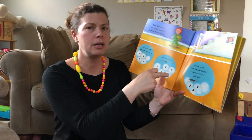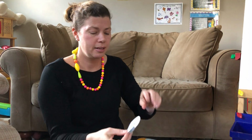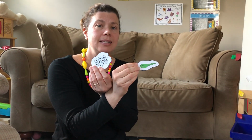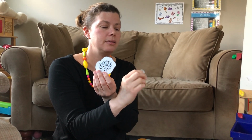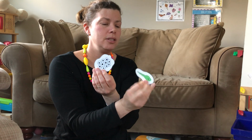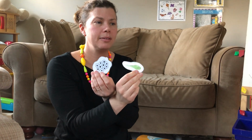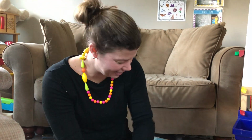So mine are green and these are black, but so it started off as the frog egg and then hatched into the tadpole. Which one are you saying is upside down? This one, it was like this.